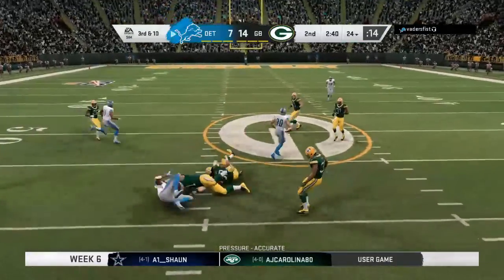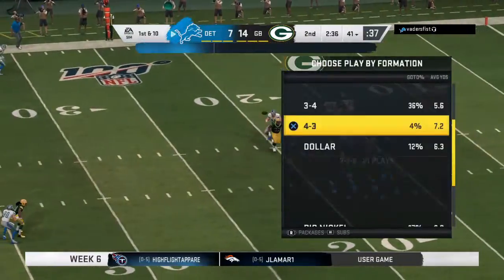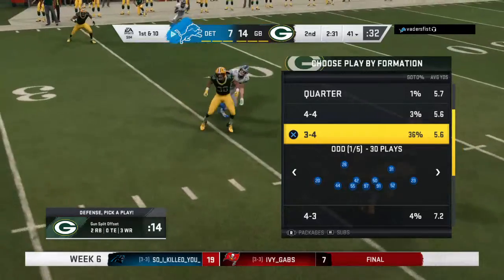Throwing on 3rd down, Stafford. And he'll find Galladay. That's complete. And they get him down, but not before he takes it across the 40-yard line. First down for the Lions on a nice pickup of 18 yards. First down, Detroit.